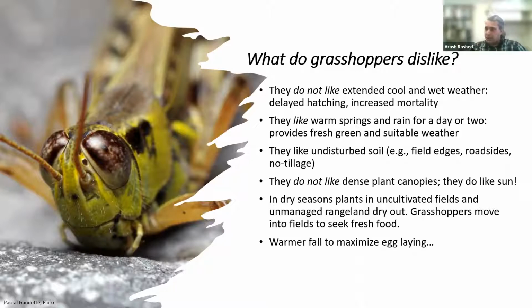And when you have these extended falls, I also put as a note, extended warmer falls or extended late summers into fall, then it would give these grasshoppers more time to lay eggs. So more eggs per individual are going to be laid during that extended warm weather towards the end of the season, which would translate into higher populations of grasshopper in the subsequent season. And then imagine if in the subsequent season we have suitable conditions for egg hatching, that's going to be a disaster. So these are all factors that could lead to an outbreak eventually.